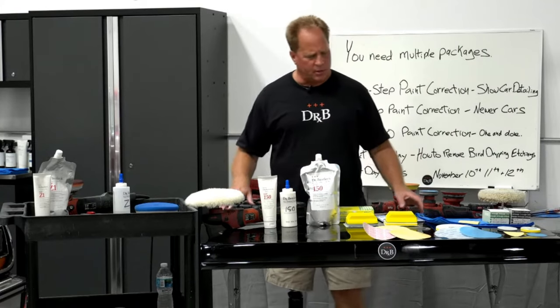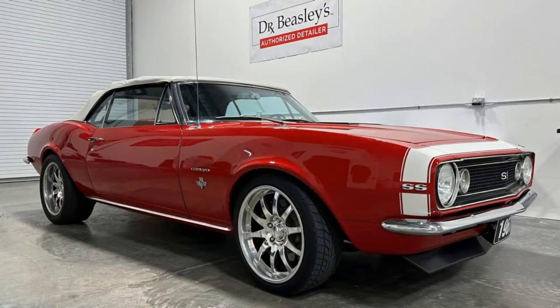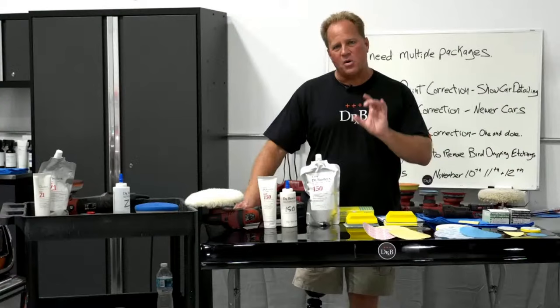But I have a gentleman, he's a local guy, he's got a beautiful 1967 Camaro convertible. It is pretty. Oh, look at that. It's a pretty car. It was just here today. That's where that picture came from. He got my name from Kitty's Classics, a local restoration shop, to come give me a visit. So what he has is five bird dropping etchings in the paint. Yeah, it's bad.